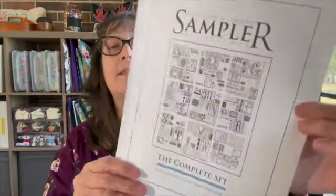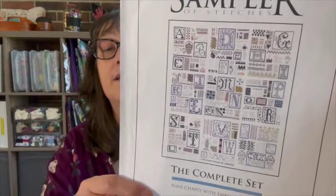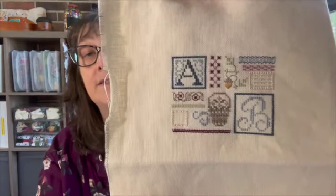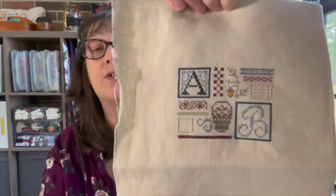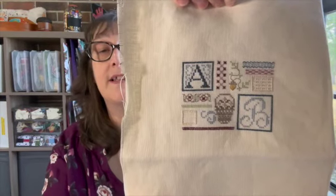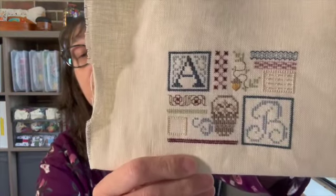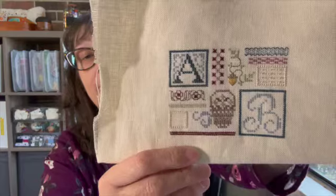Next is a start on September the 23rd. This is called the Sampler of Stitches. Fabric is a 32 count linen. I don't know, it's an unnamed color and all that. I have A and B done. This is also a stitch along with some friends here in the local area. I need to get working on this also. Yeah, as you can see, I'm not very good with stitch alongs. So it is very pretty. Absolutely adore it. I really should be working on it.